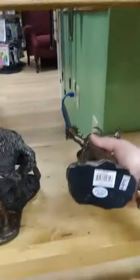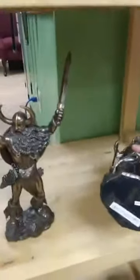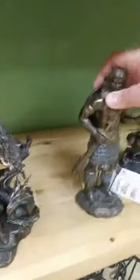And I realized that I didn't list the price on the last couple pieces. So the Tyr with the spike ball was $69. The Balder with the shield was $55.99. The Norseman with the dragon was $74.99. This Balder was $62.99. Sorry about that, everybody.